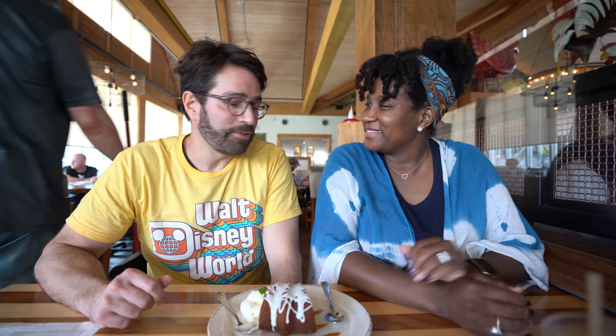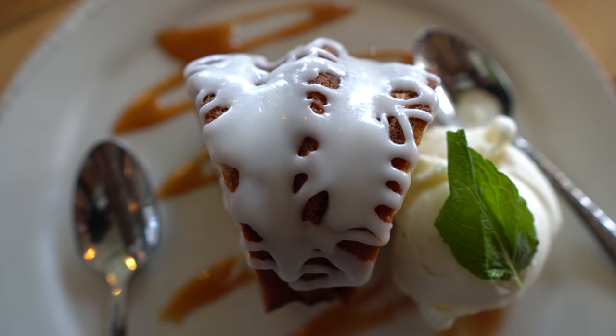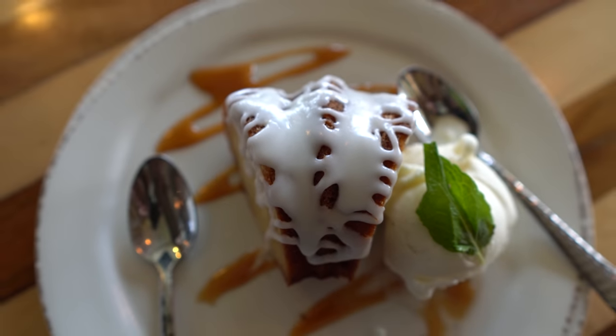As always, we try our best to finish off with dessert. So here we have the shine cake, kind of the signature dessert here. It's a butter cake dipped in some kind of moonshine. Butter cake moonshine. Adults only, guys. A little bit of vanilla bean ice cream on the side. I think a moonshine glaze too.